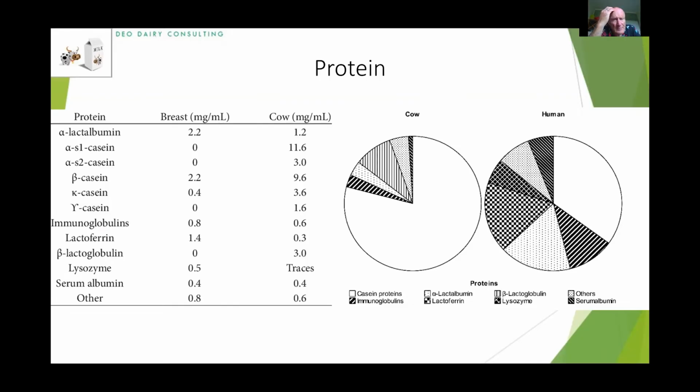If we look at some of the different proteins, alpha-lactalbumin, for example, has twice the concentration in breast milk, whereas breast milk, for these two caseins, doesn't have any at all. It's bizarre. There's none there at all. So obviously babies don't need it, whereas cows do. There's high levels of alpha casein. Similarly with beta casein and kappa casein, very small amounts compared with cow's milk. So babies just don't need those caseins at all.